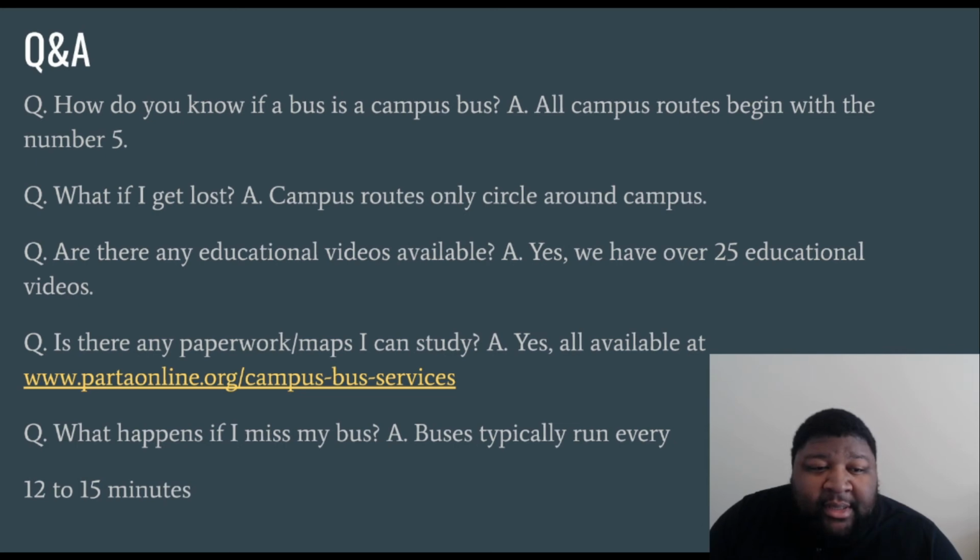Next question is, is there any paperwork or maps I can study? That's a very great question as well. They are all available on our main website. So our main website, like I mentioned earlier, is partaonline.org. If you were to do a slash campus bus services, that'll get you right to the main page for all campus information, going from which route you need to take to get around campus. Anything like that is on that page. So definitely go to that page if you ever need any information about Kent State services that we offer.